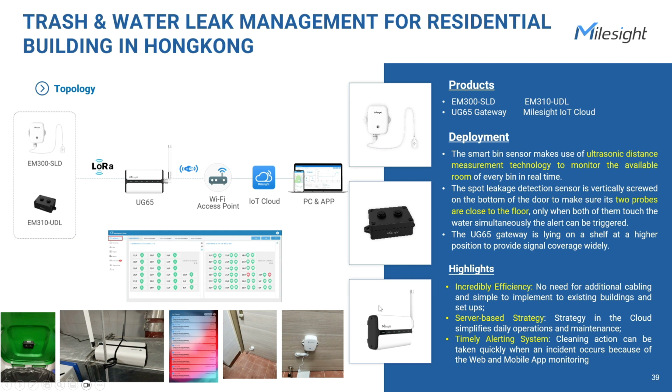The interesting case I'd like to share is the trash and water leak management in a residential building. Our end user is a property management company in Hong Kong. They were facing numerous problems while collecting waste, like continuously checking trash bin status to remove all waste at certain times regardless of empty or full. Common areas, waste bins, and garbage rooms within that residential building must be cleaned, but water leaks from a broken faucet or from a leaky pipe will be a big deal when water seeps into an elevator pit or spreads to tenants.